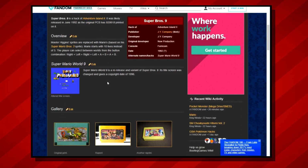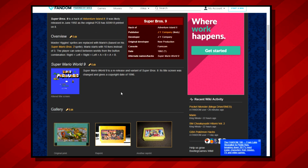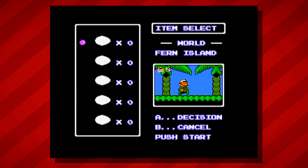Okay, yeah, this is apparently a ROM hack of Adventure Island 2, with all of the main character sprites replaced with Mario, which explains why jumping on enemies doesn't kill them. And look at that beautiful cover art, too. Alright, let's see what else we have.